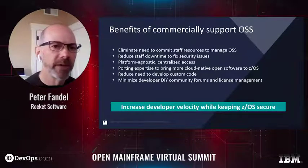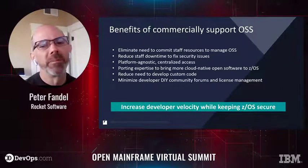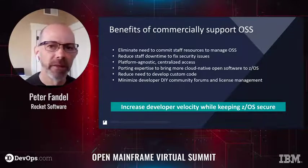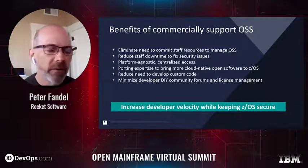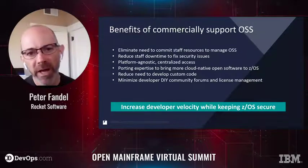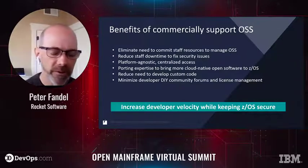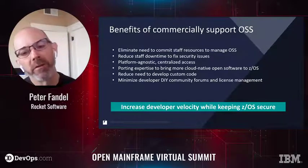And you want to make sure that your vendor has the expertise in porting itself in case there is a z/OS-specific issue with a particular piece of open source. You want to make sure that the vendor you're going to for that open source has the expertise in z/OS itself so they can handle that required change. It reduces the amount of time necessary to develop custom code. And by having a vendor that's got the expertise in z/OS, they usually will have forums and support that you can go to that contains other members of the community of z/OS developers using open source. So the benefits are really to increase developer velocity while keeping z/OS secure.